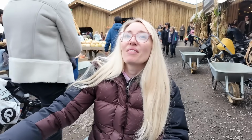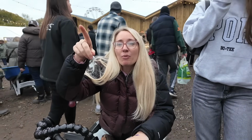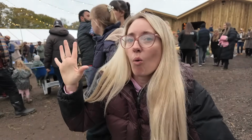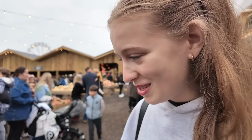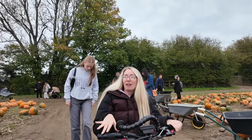Oh, do you know what? Up here, there's too much going on. I know, it's all a bit wild here, isn't it? But I reckon if we head towards that sign there, Tully's Pumpkins, that's where the pumpkin patch is and we can get out of this wild atmosphere. Yeah. I think the pumpkin patch is going to be really muddy by the looks of everyone's shoes. We won't go too far. Yeah. It's a bit quieter out here.